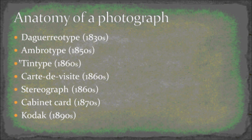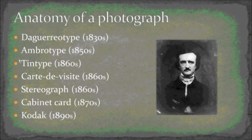So quickly before I get into this, a quick anatomy of a photo, a little history of photography. Some of the first photos were called daguerreotypes. They really got into popularity around 1830. Here's an example, Edgar Allan on a daguerreotype.